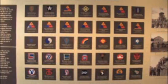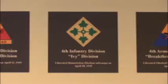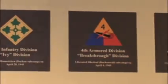Included throughout the exhibit are letters and quotes from General Eisenhower, General Patton, and President Truman that describe their feelings and attitude towards a post-war Germany and post-war Europe. Also on display is the insignia and information about the 35 American infantry, armored, and airborne divisions recognized as liberating units. In addition to the exhibit, we also have first-hand accounts of a German civilian's opposition to the war.